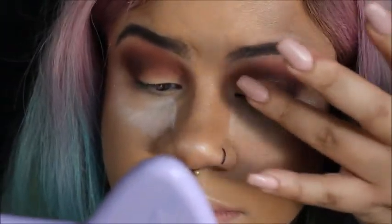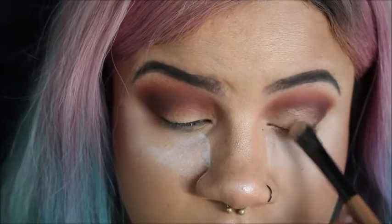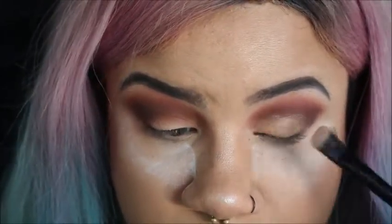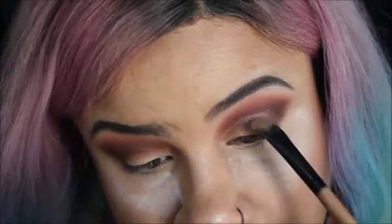And now let's see how it looks with our fingers. I feel like it's looking a lot better with our finger, but I also feel like it's not looking that good though. Let's go ahead, let's change brushes in there, and then let's just use some setting spray. I'm going to use the Makeup Revolution Dewy Mist because it's just what I have right here. Let's see how that looks. Okay. For some reason this was looking better yesterday. I don't know what the issue is.